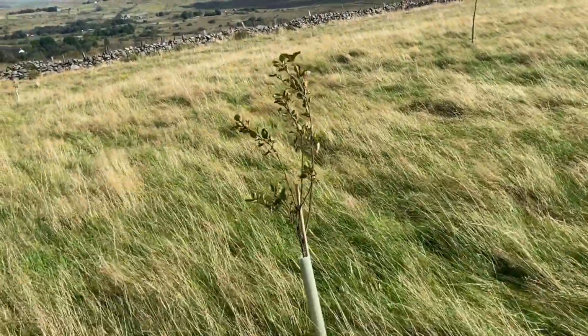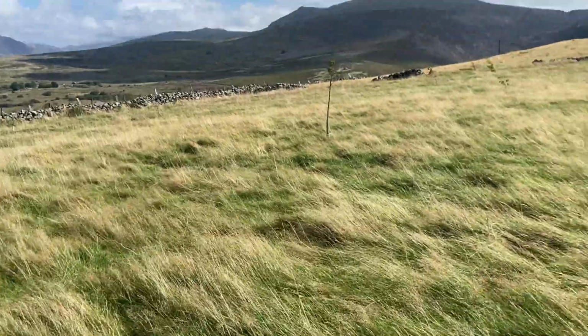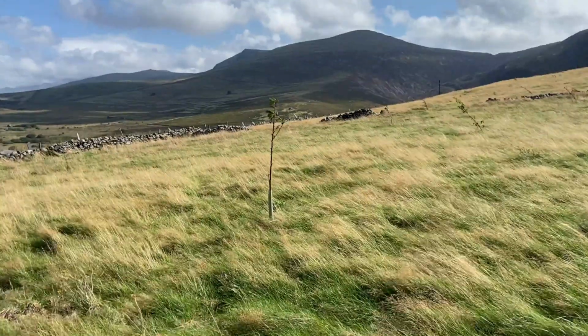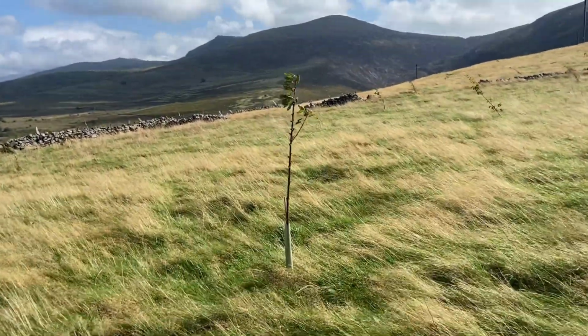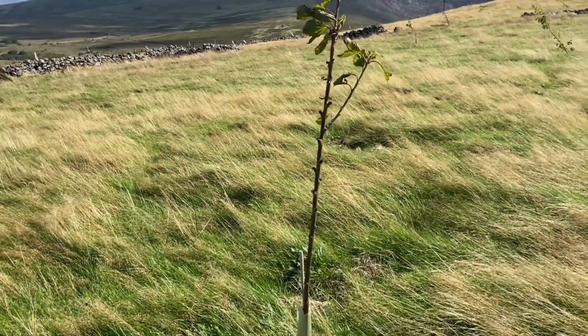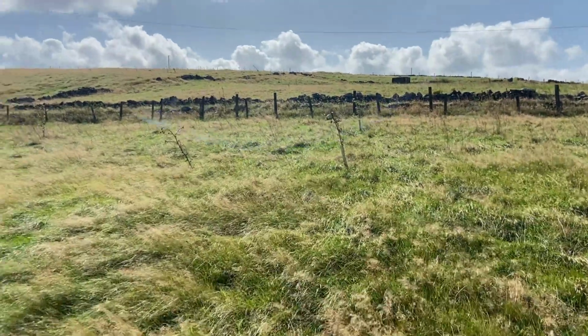These are all the apple trees. They're all alive. This one has shot up. I think this one's the cherry. Oh no, this one's a pear, sorry. But this one has shot up in height, which is awesome. So that's cool. But yeah, they all seem to be doing very well.